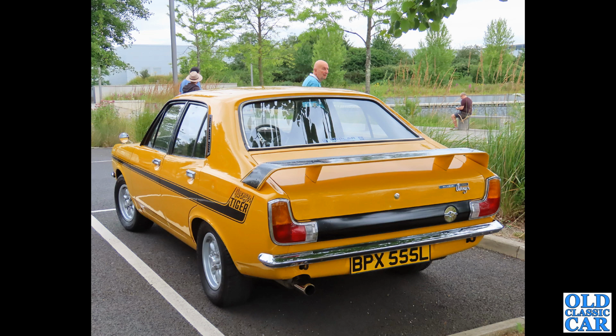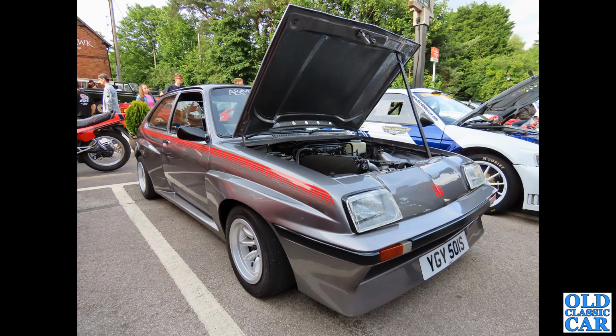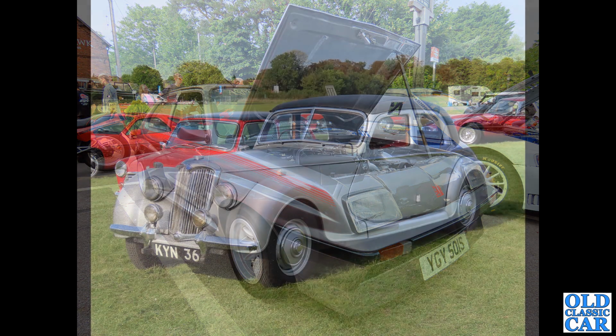So yeah, there'll be several Avengers featuring in this compilation, but this is a sporty one. And talking of sporty ones, this was at an evening meet we went to at the Goshawk pub. That was in 2024. We've got a Vauxhall Chevette HSR here. Real wide set of mini lights on this one, but very, very eye-catching car. Real great survivor, this one from the 70s, of course, about 1977.